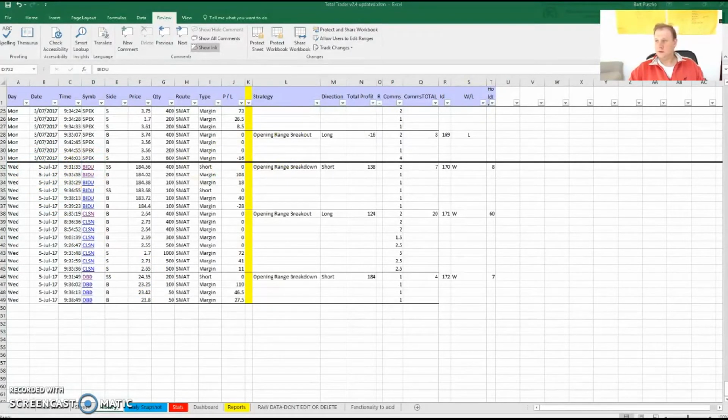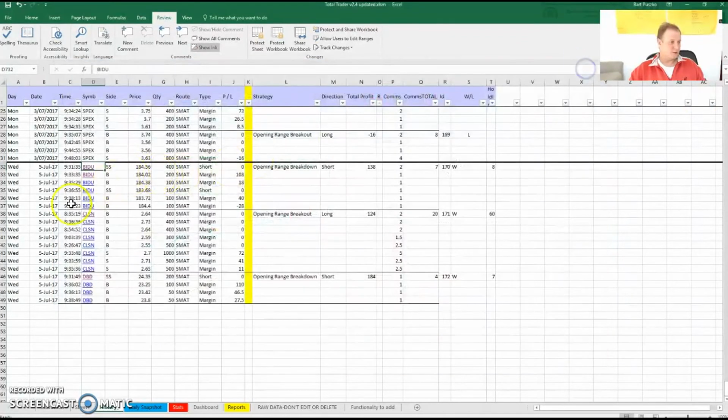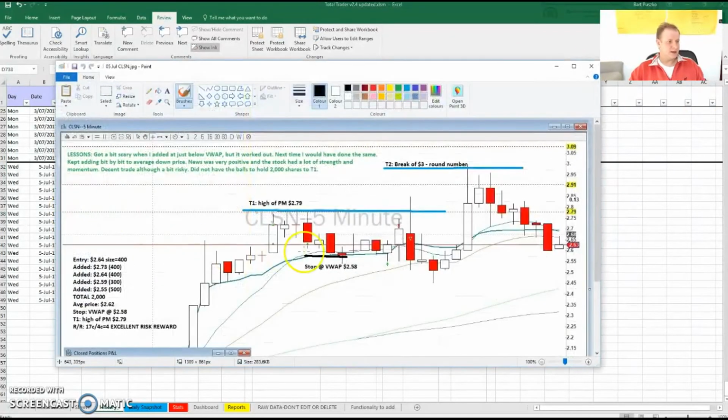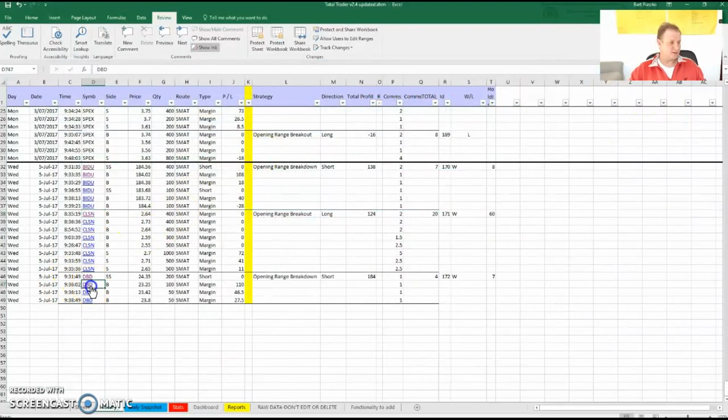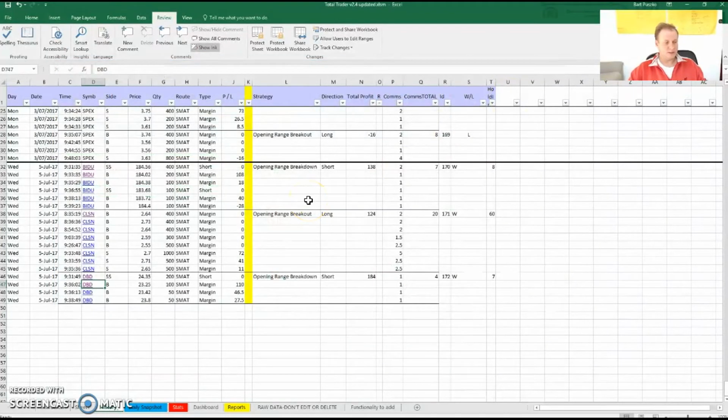And I even have linked my charts to it. So for example, if you click on CLSN, this is a chart that I showed you a couple of seconds ago. You can click on any of these links and it just loads the chart. Really easy to use. You've got all your metrics here that you use for the trade.